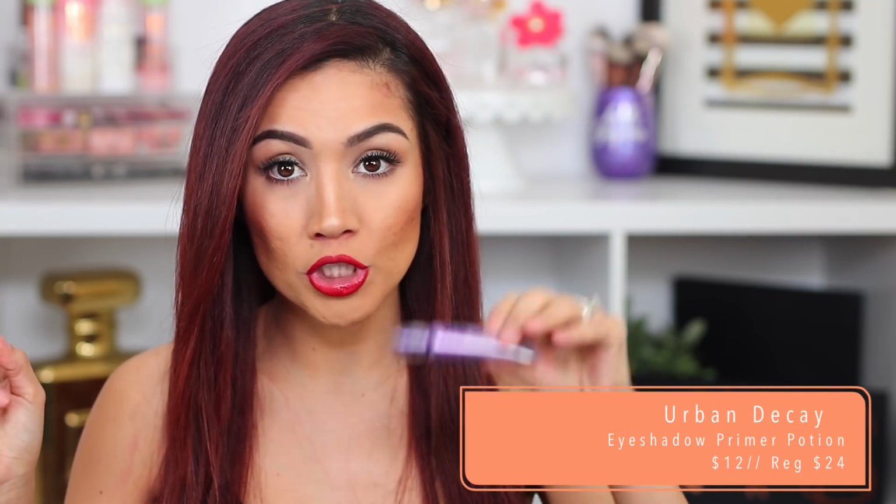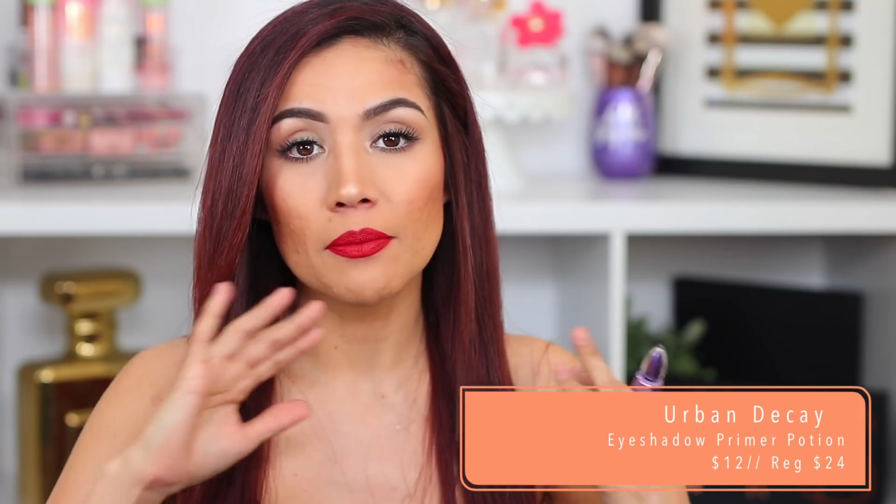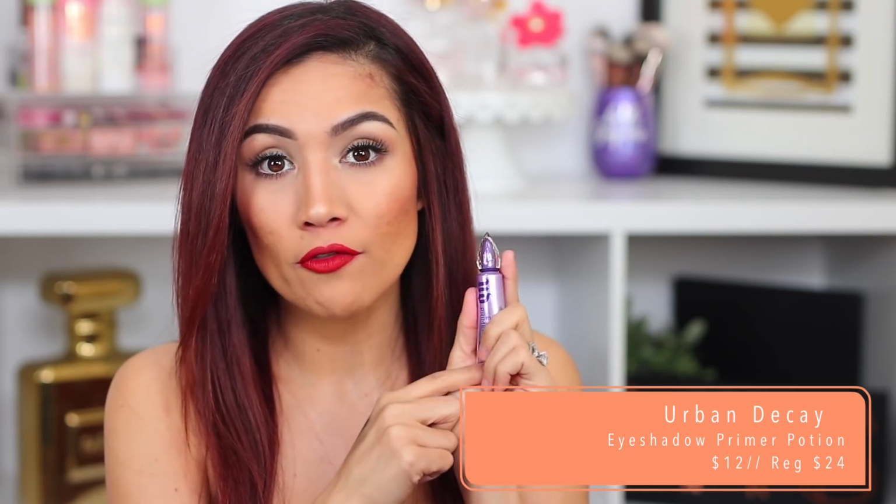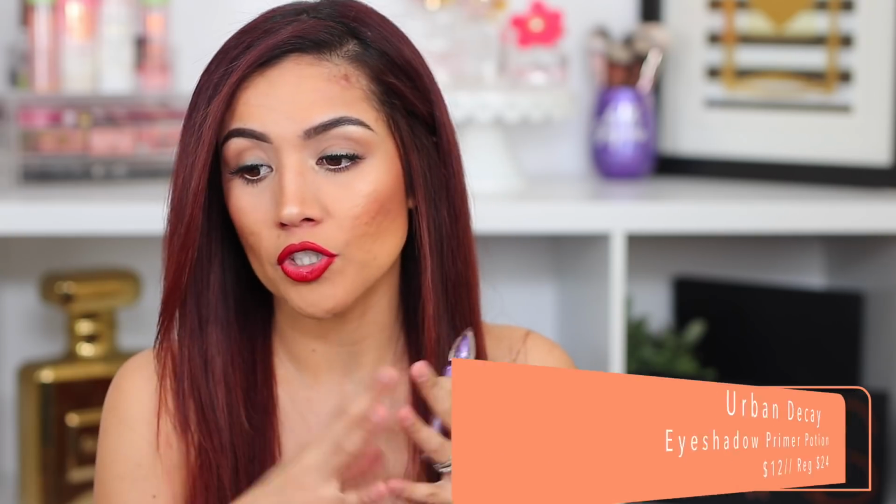They're also going to have the Urban Decay Eyeshadow Primer Potion, which I do have. This is simply a primer for a base for your eyeshadows, but I will say it is a really great eyeshadow base. Now this does retail for $24, but you can pick it up for $12 during their sale.